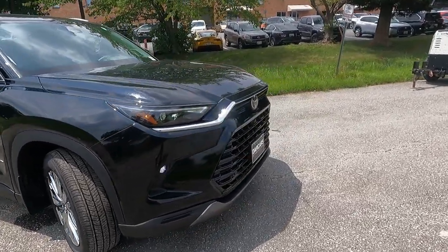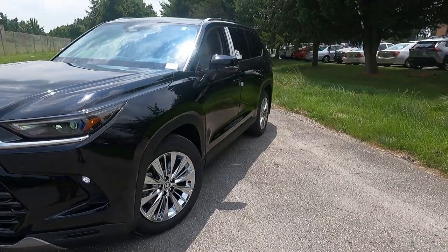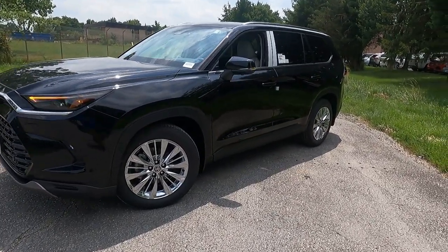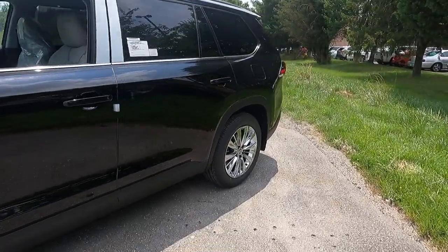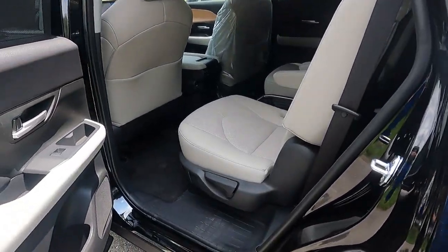Get a three-quarter front view for you guys before you hit the interior. Boom. But now let me show you guys the interior of the Grand Highlander. Also, I want to point out two gas tankers over here on the driver's side as well. We're going to start out in the third row.